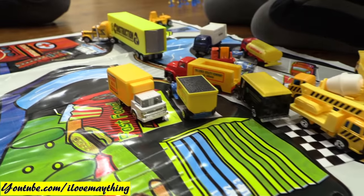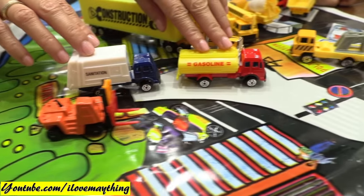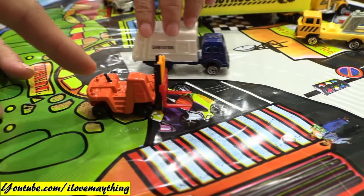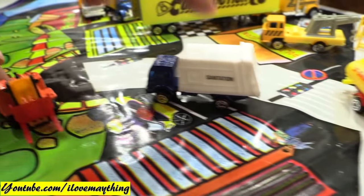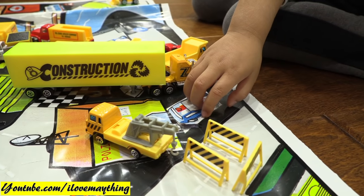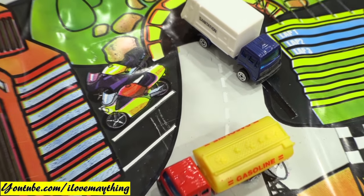What else, what else, Marksland? A dump truck. There's a dump truck. A gasoline tanker. Oh, this one, a forklift. A forklift truck. This one, a garbage truck. Sanitation. A forklift. What's that? Oh, a police car. Yeah, a police car. Oh, Marksland, two motorcycles. Sport bikes, to be exact. Nice.